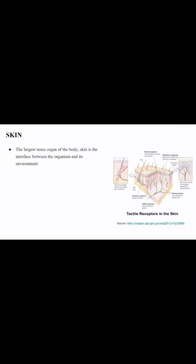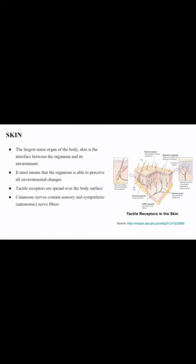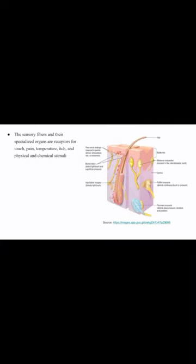Skin. The largest sense organ of the body, skin is the interface between the organism and its environment. It must ensure that the organism is able to perceive all environmental changes. Tactile receptors are spread over the body surface. Cutaneous nerves contain sensory and sympathetic autonomic nerve fibers. The sympathetic motor fibers, mixed with the sensory fibers in the dermis, send branches to the sweat glands and blood vessels. The sensory fibers and their specialized organs are receptors for touch, pain, temperature, itch, and physical and chemical stimuli.